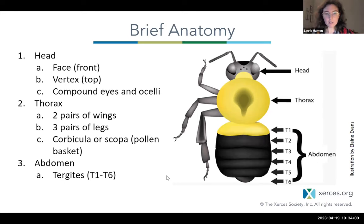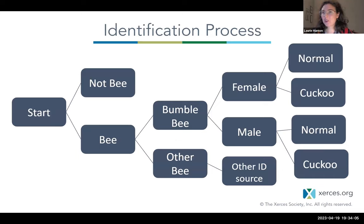We have sort of a flow chart here of, say you start with an insect, or maybe you start with a bird. Maybe we're starting really, really early on in the process and you want to narrow it down to what bumblebee species or what kind of bumblebee you're dealing with. So we're going to start with bee versus not a bee.